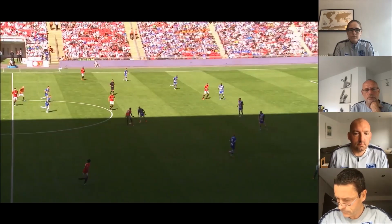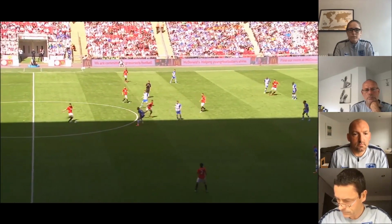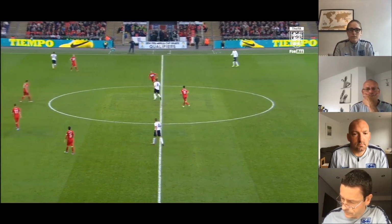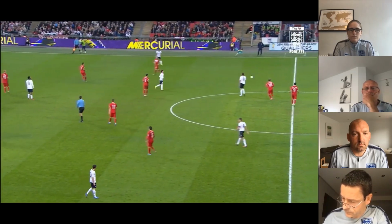Whereas if you're marked, you're pulling off that angle instantly in your body position and one touch, because you have to do it in one touch. Sometimes you've got time, you might take two. So the actual first touch, what are you thinking on that?